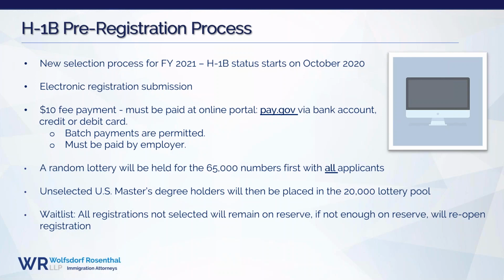And then once they conduct the lottery, which I'll explain how they're going to conduct. So historically, the lottery has been done where they will first conduct the lottery for the U.S. master's degree holders. So remember I said there's 20,000 H-1B numbers reserved for U.S. master's degree holders. And then those that were not selected will then be put into the pool of the remaining 65,000, which is open to everyone.